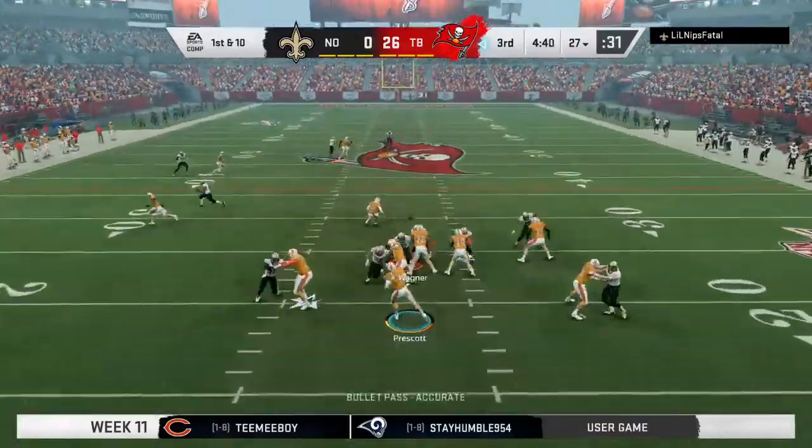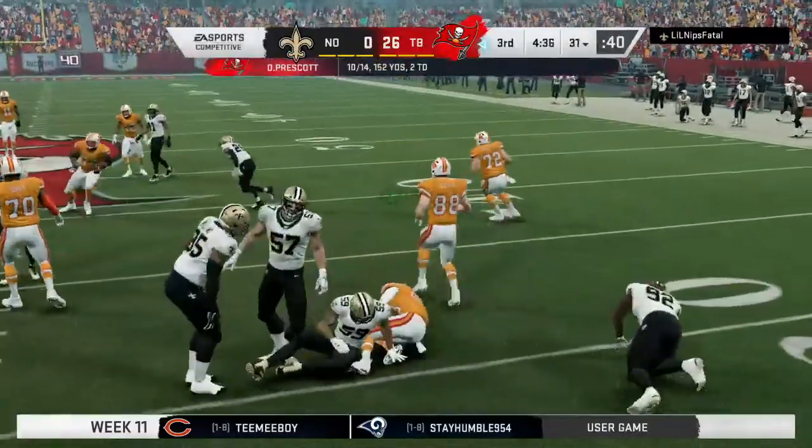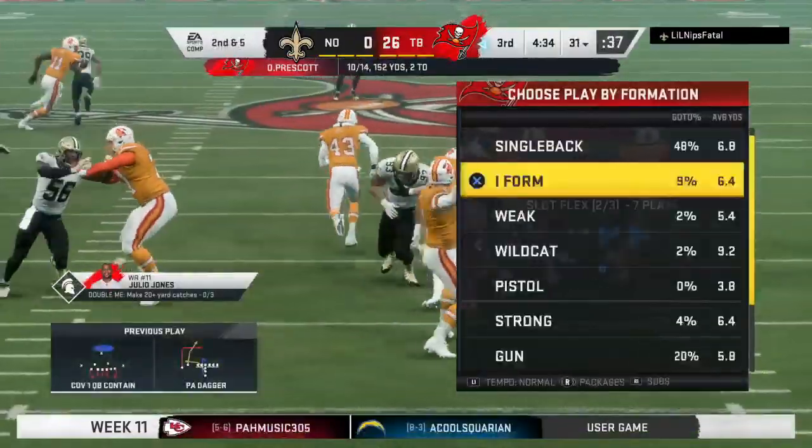Following the interception, here's Prescott. A dump off now to Hill. It's a gain of 5 on the play, and it'll be 2nd down.